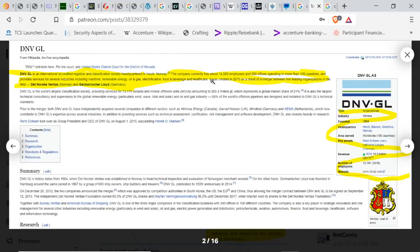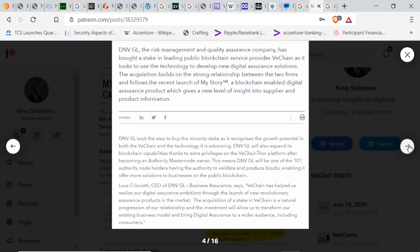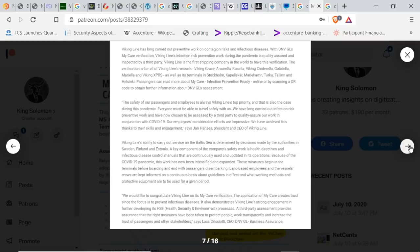14,500 employees, 350 offices, 100 countries, $19.5 billion in revenue last year. DNVGL bought a stake in VeChain. And where do they talk about some of their other initiatives here? I thought I had them in here. This is Viking Line. Viking Line is the first shipping company in the world to have its COVID-19 management verified by DNVGL. This article did not say anything about VeChain, but if you do the digging, VeChain is 100% tied into it. I just showed it to you, that MyCare timestamp thing.